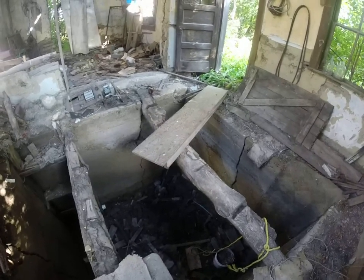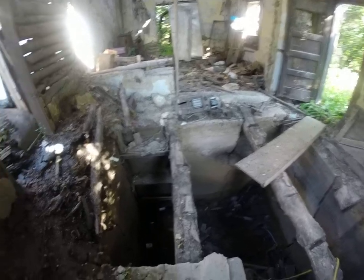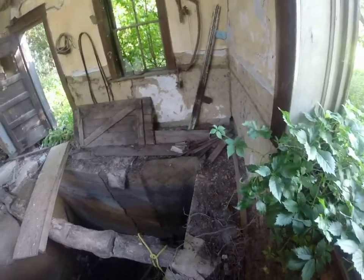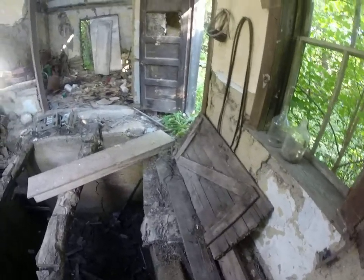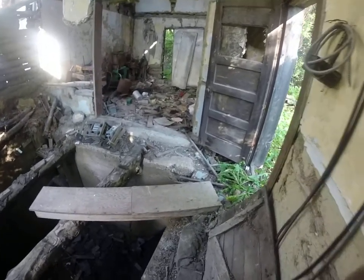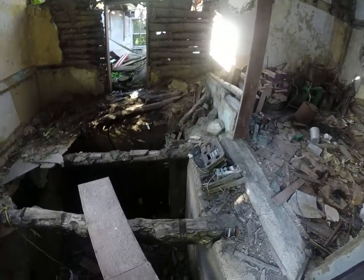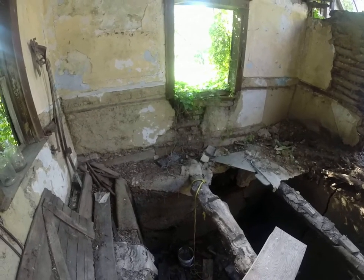See this hole there? Had a rope and a bucket trying to clean out some of the shit in there a little bit. That's one of the old buildings on this farm. Let's see. Time has took its toll on it.